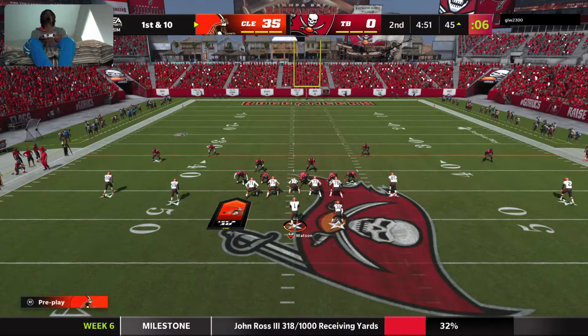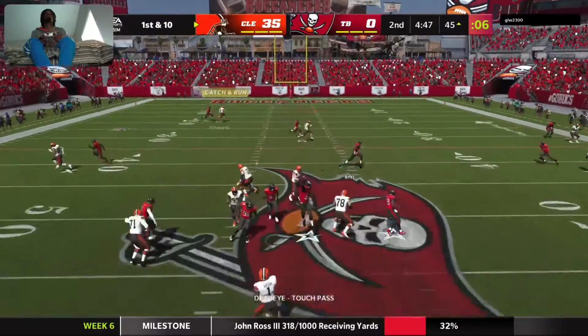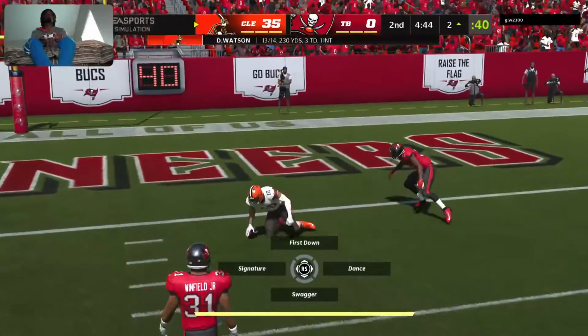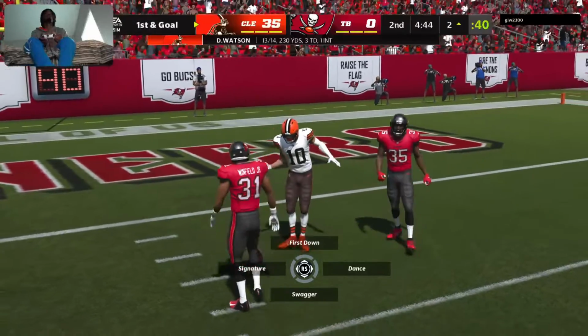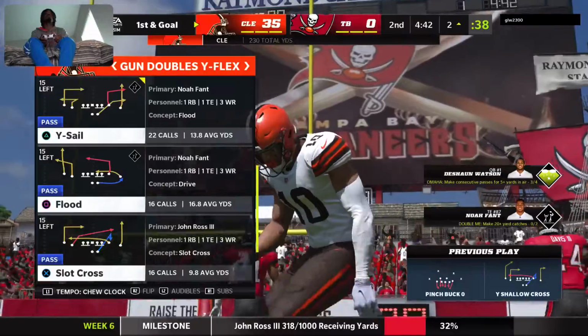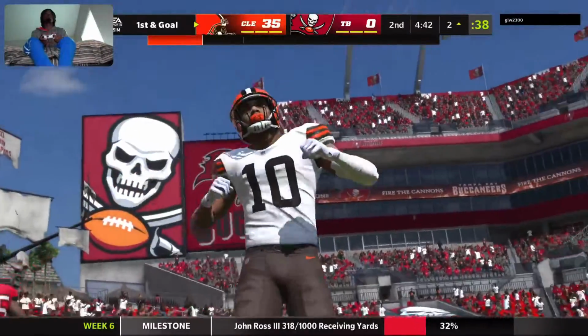If you're on defense, you're scrambling, looking at each other, trying to figure out how are we going to slow these guys down. He's going to air one out. And this is taken in at the 5. And oh, so close as he takes it all the way to the 2-yard line. A big play that time for Cleveland.